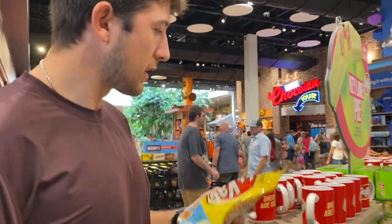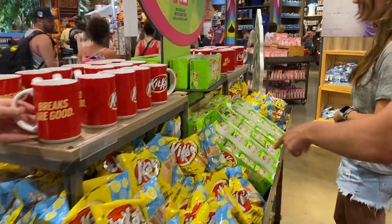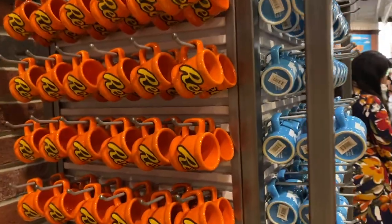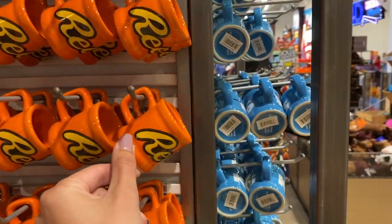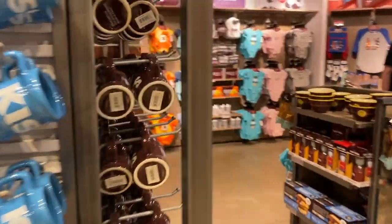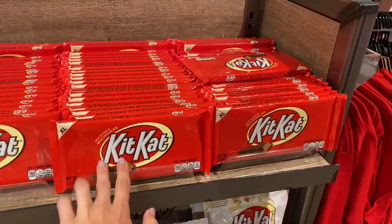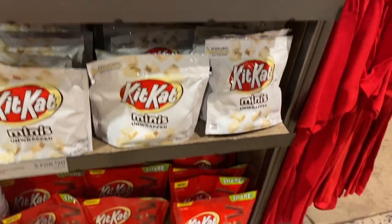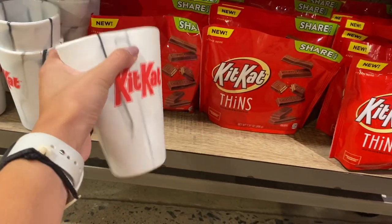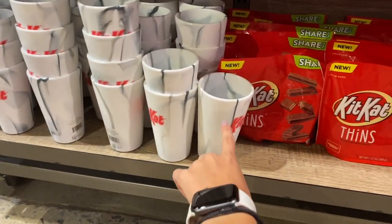Lemon crisp Kit Kats. That's pretty disgusting, to be honest. And key lime pie Kit Kats. Blech. These are really cute. They're the mini mugs. They have Reese's, Kisses, and Hershey. Okay, I love Kisses, but I also love Kit Kats. Like, these are one of my favorite candies. Look at this cup. Oh, it's like those squishy cups. Cool. Oh, $17.95 for this cup?